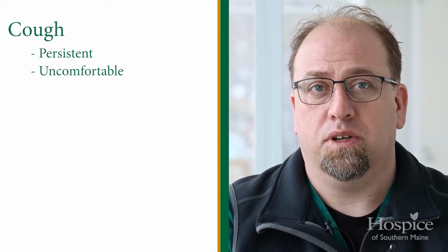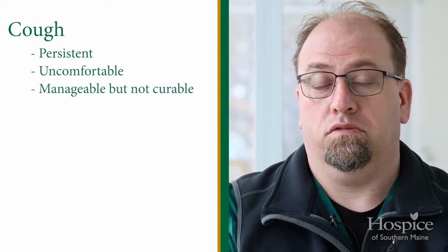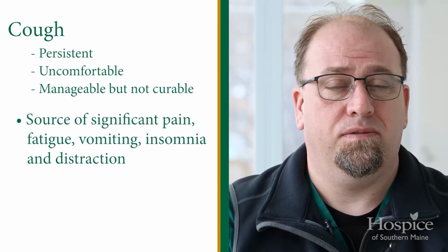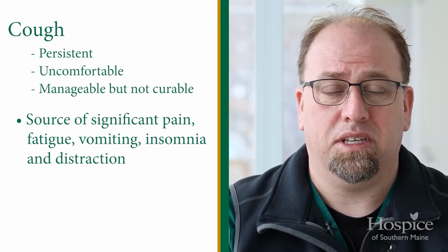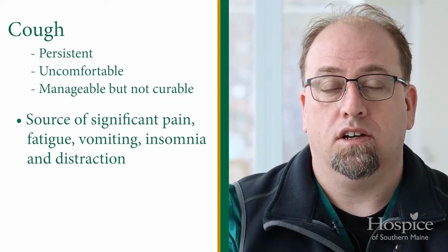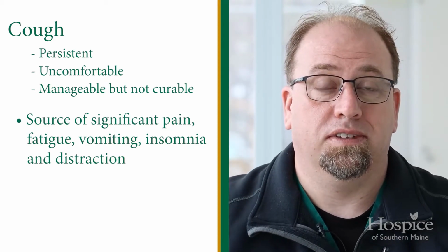So dovetailing with respiratory distress is cough. And coughing, we all have some experience with this. I think we can all have some empathy with that persistent, really uncomfortable cough that we've all had at one point or another. This can be really frustrating and debilitating, especially when the cause of this cough we know is not going to go away. The coughs themselves can end up causing significant pain, fatigue, vomiting, insomnia, and really can be quite distracting and cause negative effects on somebody's quality of life.